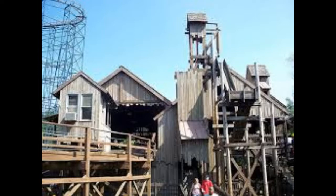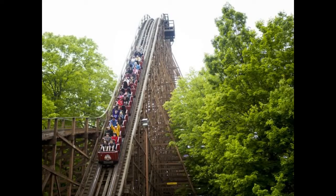For smoothness, this is no El Toro, of course, but it's no Mean Streak. So I'd say it's right in between those, especially depending where you sit. It's mildly bumpy. It's nothing that you can't handle. But like I said, when you go into that turn after the second lift hill, you are smashing the person next to you, just crushing them. So yeah, those are my thoughts on the Beast.